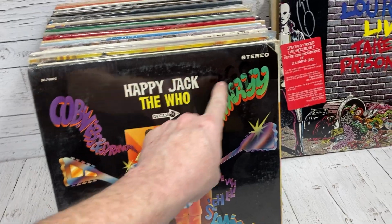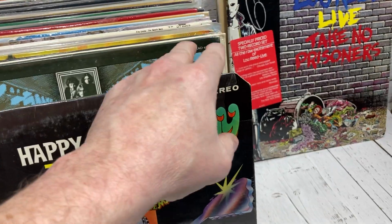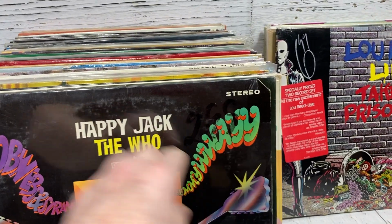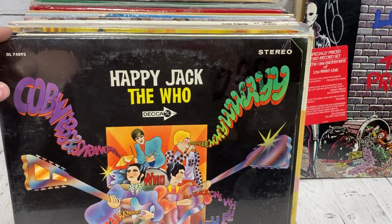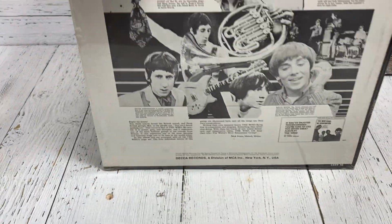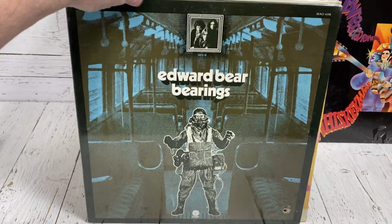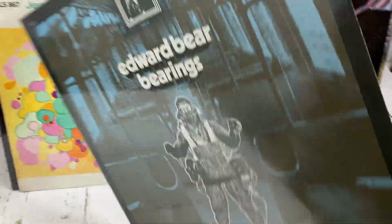Happy Jack, The Who. Again, I think this one is probably a promo copy rather than a delete, not an official promo, but one that was given to the record store because they clipped the corner. And you can see the $2.99 price tag on there. But then again, with that price tag, perhaps it was just out of the delete bin. Again, because that did happen. Sealed. It's a USA Decca. Boom. Great Canadian band, Edward Bear. This is from Capitol, first Canadian pressing. Again, sealed. There's your little drill hole.